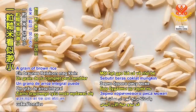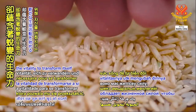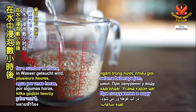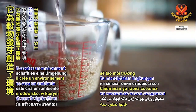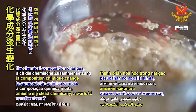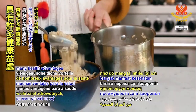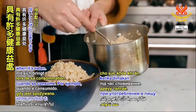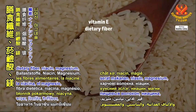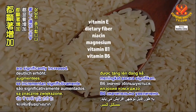A grain of brown rice may seem small, but it holds the vitality to transform itself to start a new life cycle. When immersed in water for a number of hours, it creates an environment for the grain to germinate. During this process, the chemical composition changes and the nutritional value is enhanced, thus providing many health advantages when it is eaten. For example, vitamin E, dietary fiber, niacin, magnesium, vitamin B1, and vitamin B6 are significantly increased.